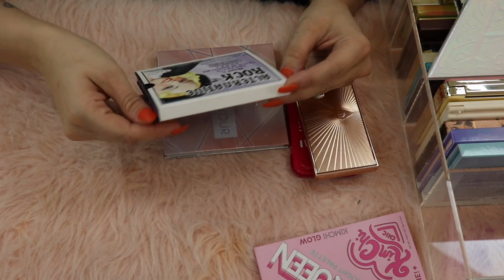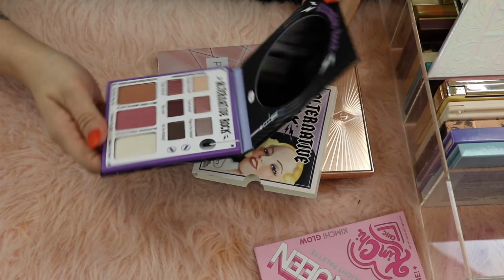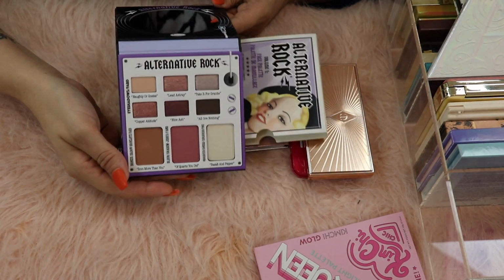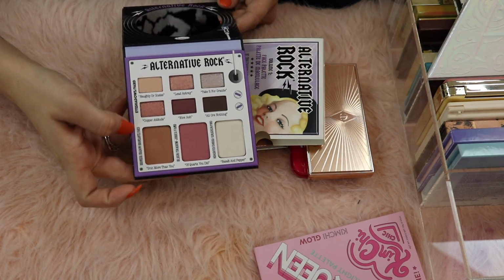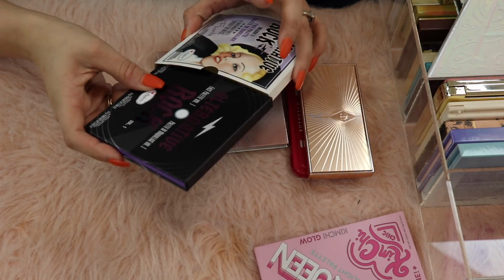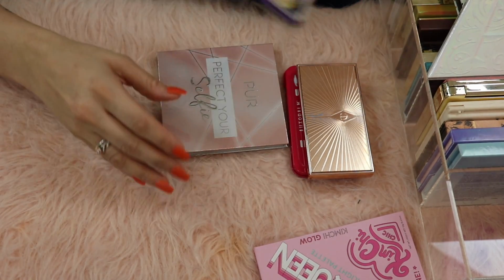This is the Balm Alternative Rock Volume 1 Face Palette. This one I think is so cute. I'm definitely keeping this. I really like just this layout of the Balm's products. I think they're my favorite that they do. So I'm going to keep this one as well.